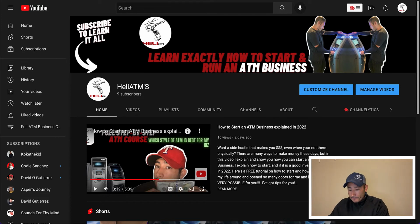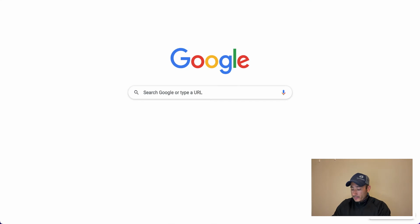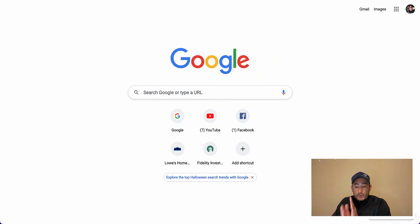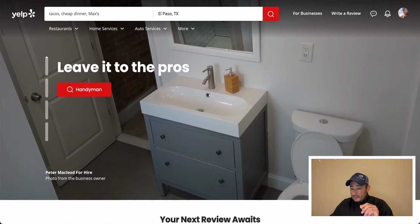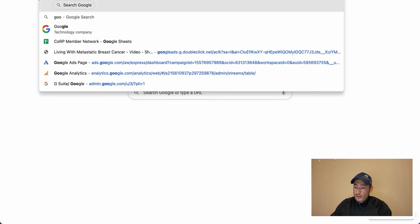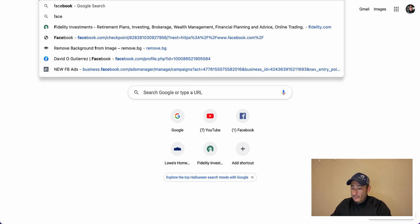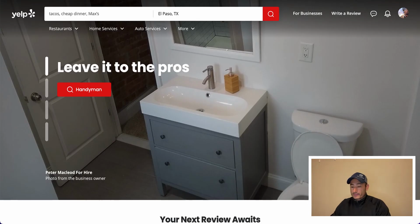Jump into this computer. So the first place that I like to go to is going to be a couple places. I like to go to Yelp, yelp.com, okay? Pretty much this is where you can actually pick up businesses. The next one is going to be Google. So I'm just going to open up all these window screens, and the second one's going to be Facebook, okay? And I'll explain to you right now in a second.